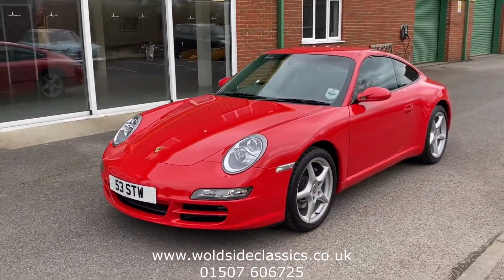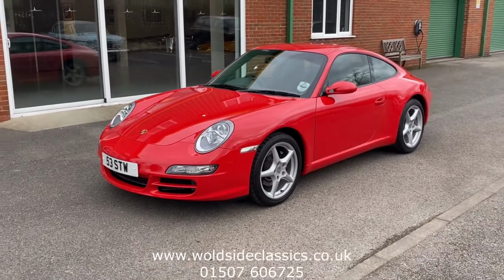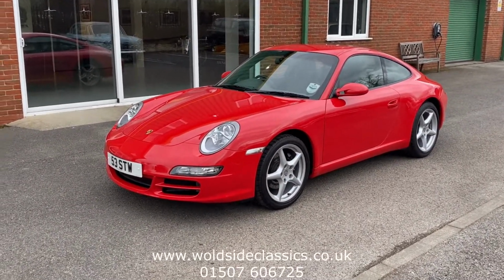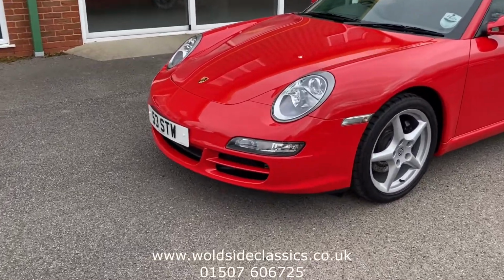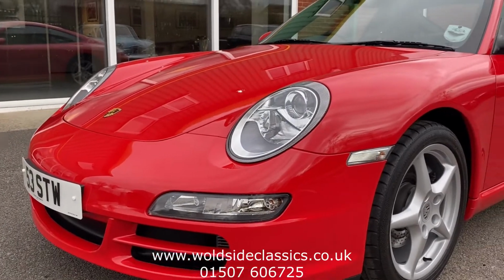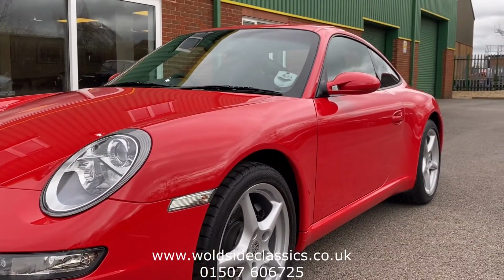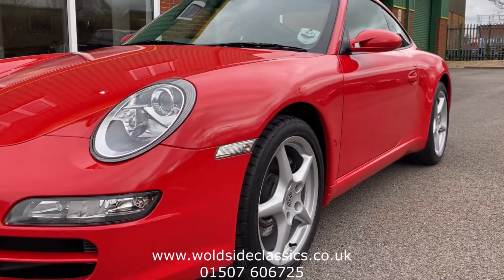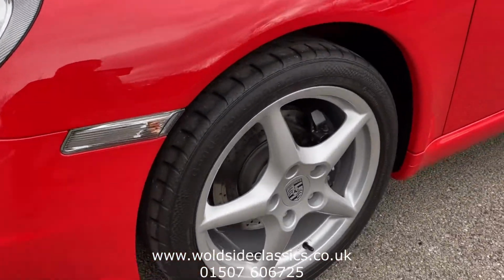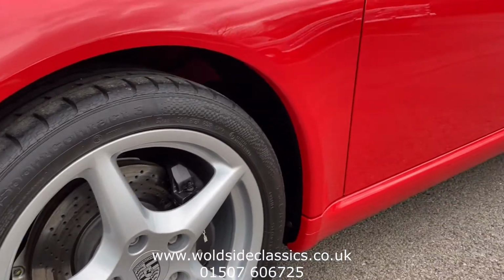We've taken it part exchange. Full service history, serviced less than 500 miles ago with new belts and spark plugs, and the major service costing over £1,000. The condition on the car is hard to describe, but it's better than new. So the PPF film to the front, all the wheels, brakes, everything look like new.